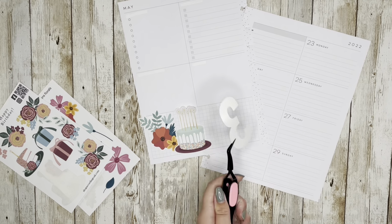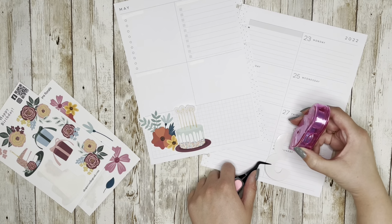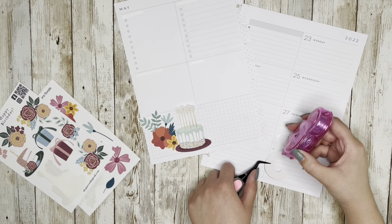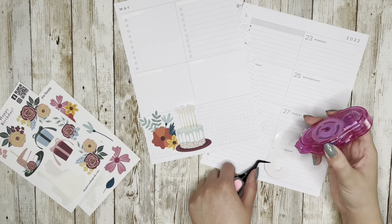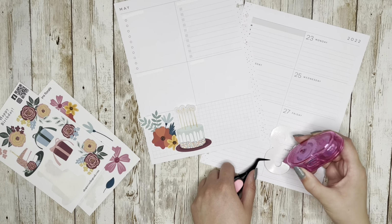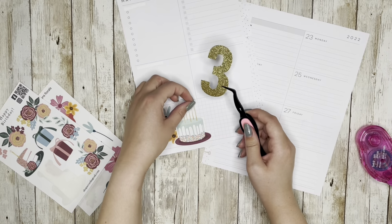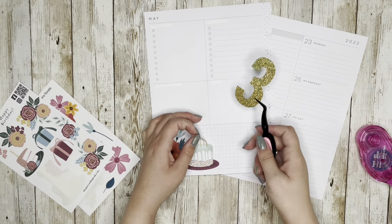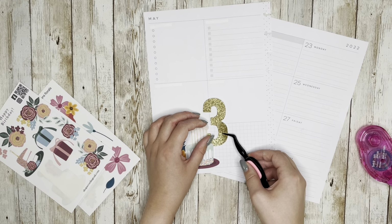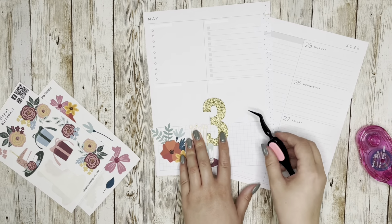For how non-sticky these sticker numbers are, they actually do a decent job of holding onto the glitter. The glitter doesn't get everywhere, which is great. I got them at Joann's. I don't know if I would necessarily recommend them. I'm sure you could find better large glitter numbers. The thing I do like about this pack is that it has a combination of letters, numbers, and symbols. The Mambi sticks, which are the Happy Planner brand ones, only have letters. So if you want numbers, you got to turn to other solutions. Okay, we've got a 3 in there.